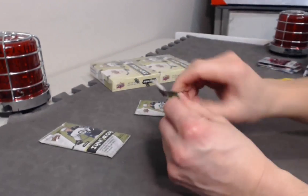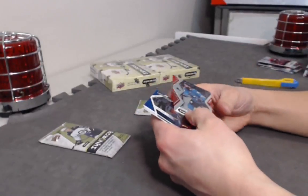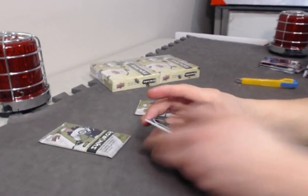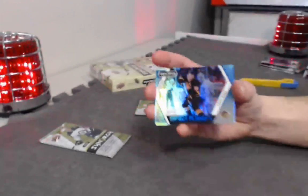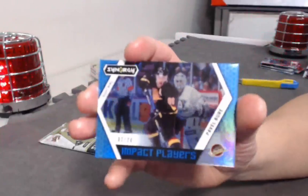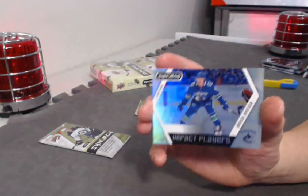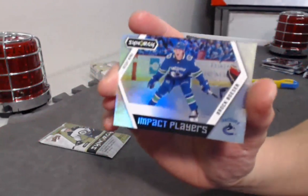We're going to have the last two boxes containing the autos. Getting down to the wire there. Next, we have a Brent Burns red and no bounty. Next, okay, not bad. A blue impact player of none other than the Russian Rocket, Pavel Bure. Vancouver legend, blue, 2 out of 26. Not too bad. Followed by the new Canuck legend. He's going to be a legend. Brock the Beast Boeser, impact player.